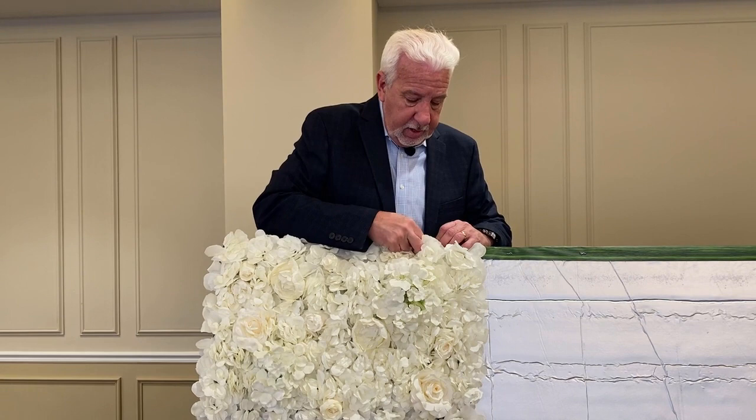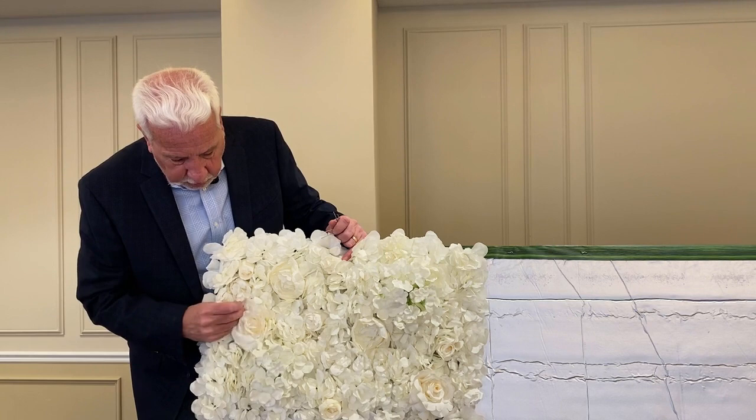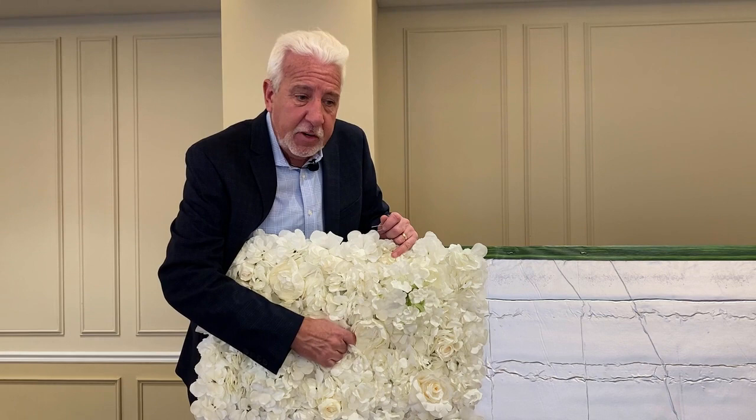When you have the entire top edge pinned in place, get another set of pins. We're going to go through the middle and then go through the bottom here as well. We're just going to work our way through the floral materials, and you can feel with your fingers where that mesh background is. So you make sure you just pop your pins through there. You don't need many, maybe only 3 or 4 in the middle segment, because it's really just to secure this onto the foam insulation that we have.